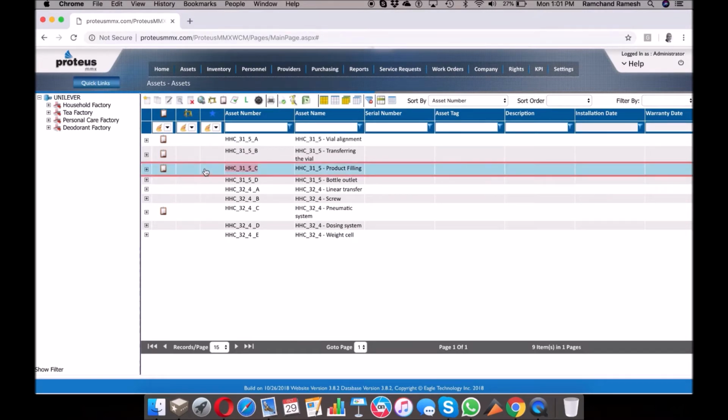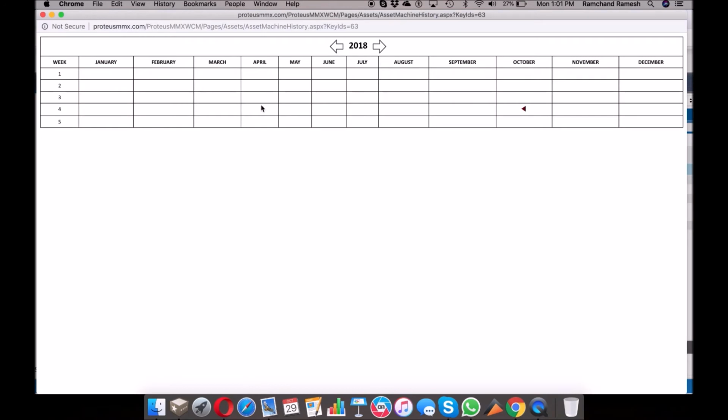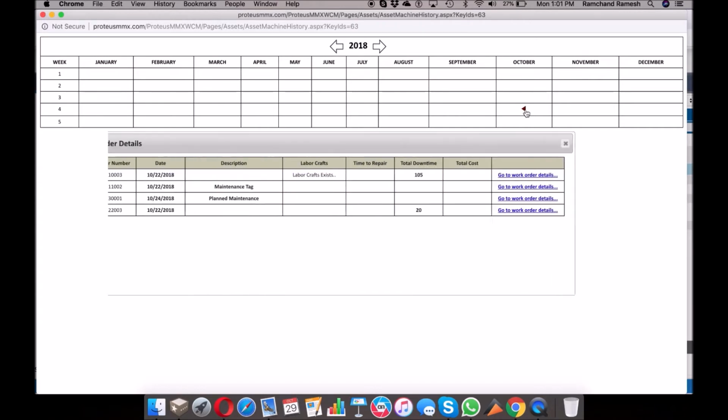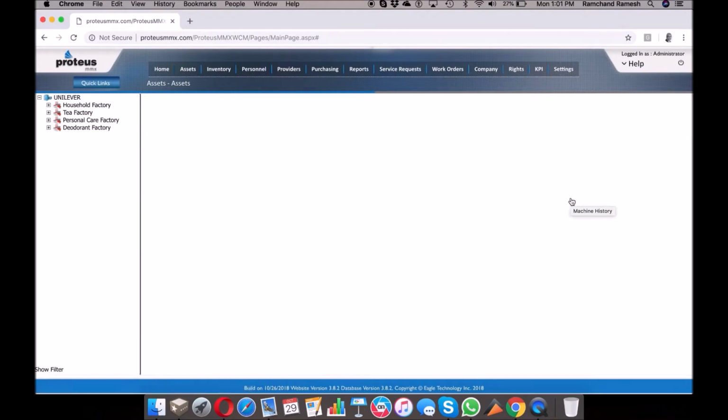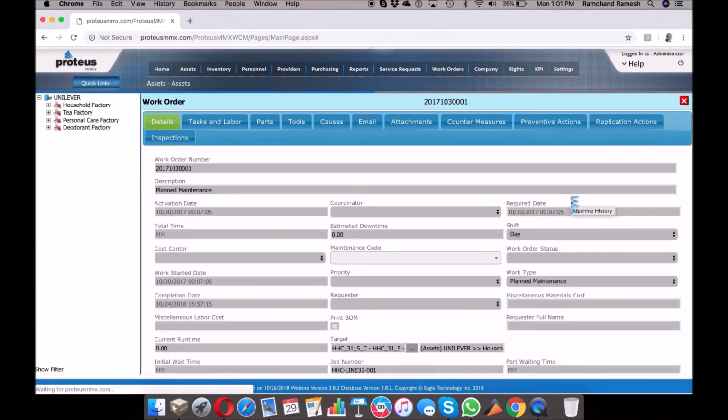Machine history gives you the capability to view the history of work carried out on any machine. So here we have a calendar year, and as you can see in October, week 4, these were the works carried out on that machine. And you have a number of work orders, and you can go into any work order, and like machine ledger, you can view the details of that work order.